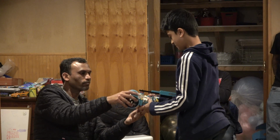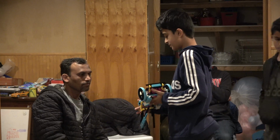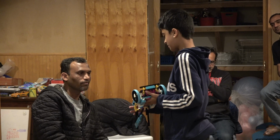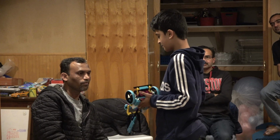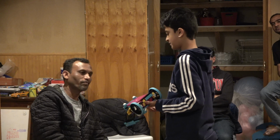Also, if you turn the robot over, we have these two 360 wheels, but they're called caster wheels, and basically it just makes the robot more stable. Okay.